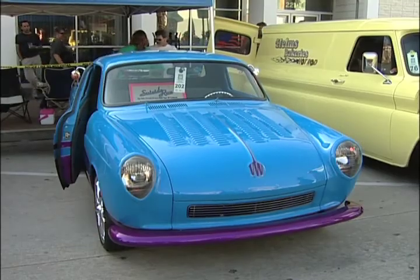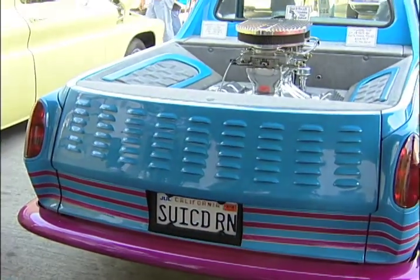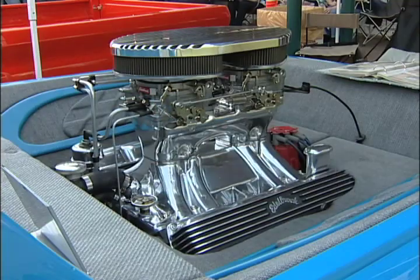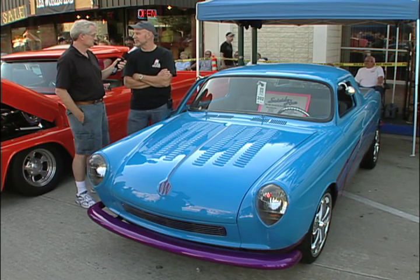It's a '68 Volkswagen pickup with a, what kind of V8 in the back? Oldsmobile. Used to be a 455. It's been bored out. It's a 461 now. All new, all redone. And when I bought it back, I got such a deal on it, I put the money in the motor.